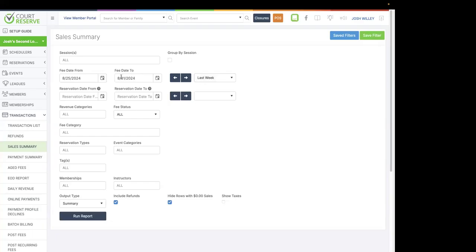So these specific dates will automatically be applied based on what we are choosing in this drop down here. So that can be really handy if you just want to quickly run a financial report based on last week or the current month or last month or the current year.